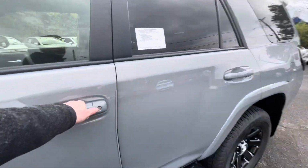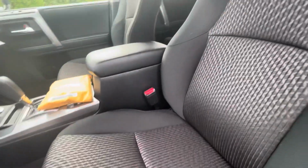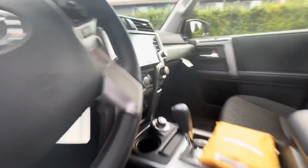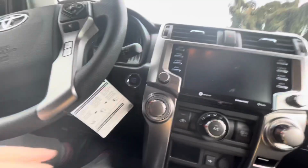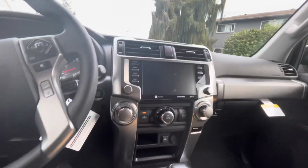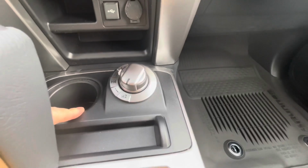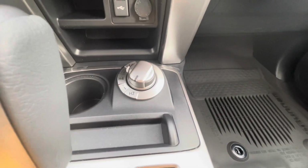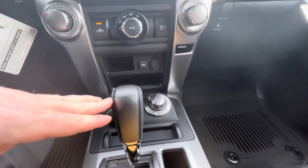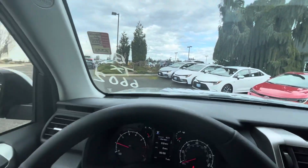If we go inside the vehicle, it's kind of a mix in between an SR5 and an SR5 Premium. SR5 cloth, but we've got SR5 Premium features. What I mean by that is we've got push button start. We've got advanced keyless entry. But what we don't have on the TRD is that manually shifting transfer case, which allows you to put the transfer case in neutral. So that is a feature that's more like the SR5s. Also, unlike the TRDs, it does not have a hood scoop.